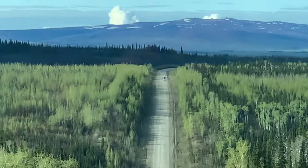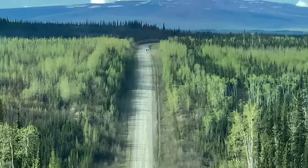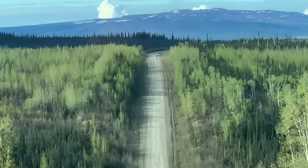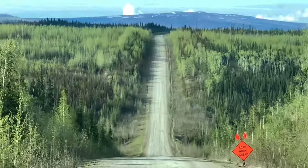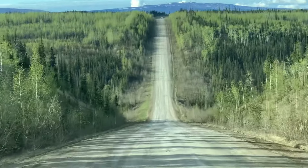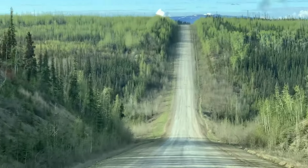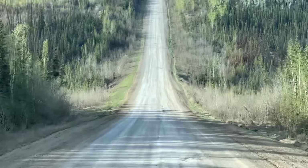This is the roller coaster, as I've shown you. I will make it to the top of these hills. For sure, I showed you already many times during the winter, but now during the summer I want to show you how this roller coaster looks. Guys, the road is bumpy and rough.